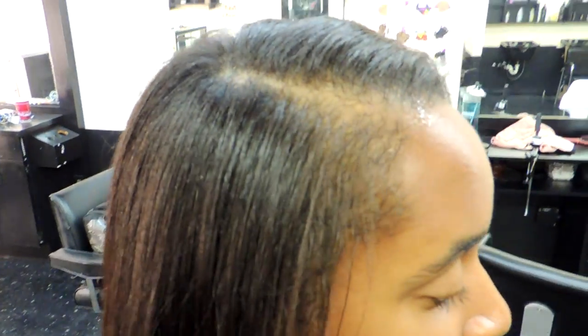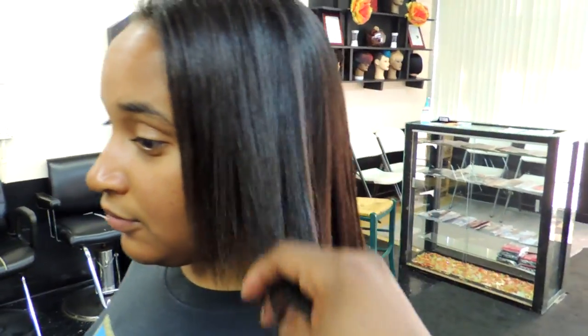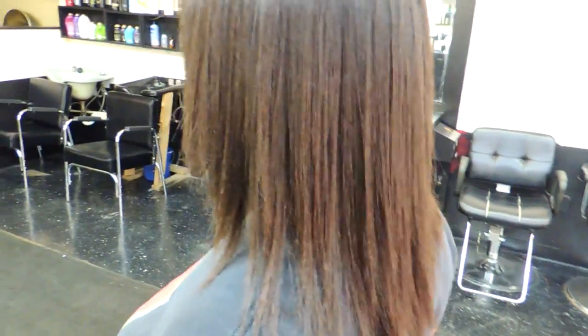It's starting to kink up a little bit because of the humidity in here, but this should last her about a good week or so. Very smooth, very straight, and like I always say, it all really depends on the condition of your hair, and just having a good balance of protein and moisture will give you the best results.